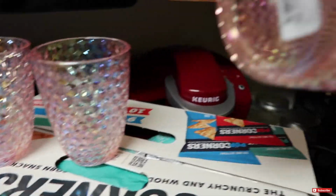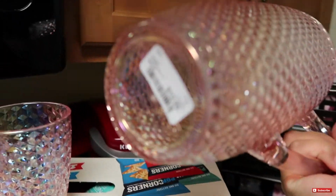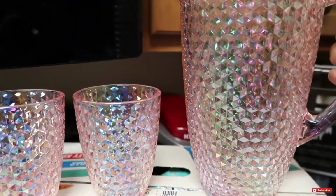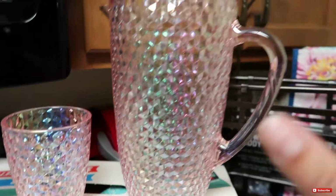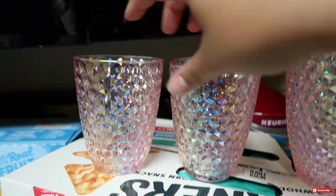And I saw this one, it was $12.99, and I thought, OMG, I feel like if a bug got into my shoe, this is kind of freaking me out. I was like, OMG, this is so cute. And this was $12.99 at Michael's. It's a little bit pricey for a pitcher, but I thought just how it shimmers and glows. And then I found these two cups.